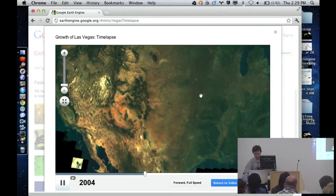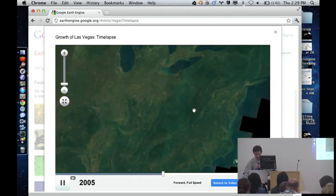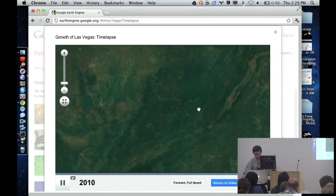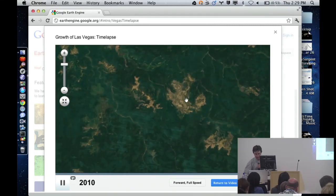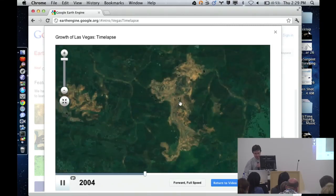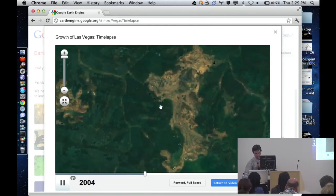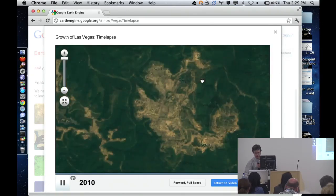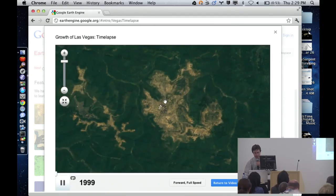Next place I'd like to take you to is also in the US. I'm going to take you to West Virginia. And in West Virginia, if you zoom in different places, what you'll find are these funny little areas that spanned over time. And these are huge. So we're looking at things that are many hundreds of meters across here. This is called mountaintop removal.